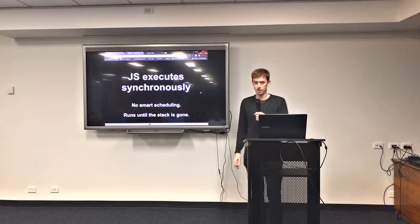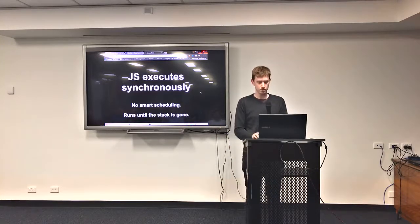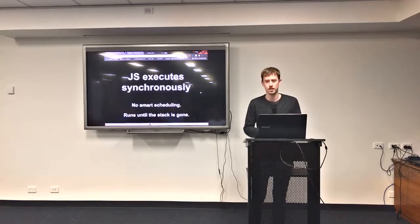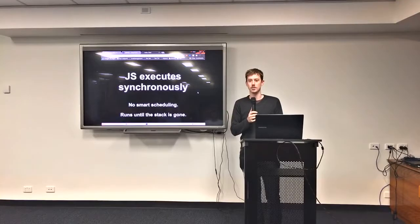But other than that, the code just pretty much runs from the top to the bottom, and that's it. So then, why is JavaScript so good at asynchronous? I think you may notice that JavaScript is better than pretty much every other language at doing asynchronous operations. Does anyone here use PHP? Yeah, sorry.